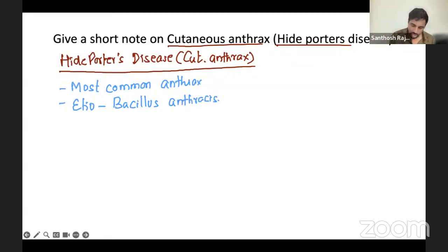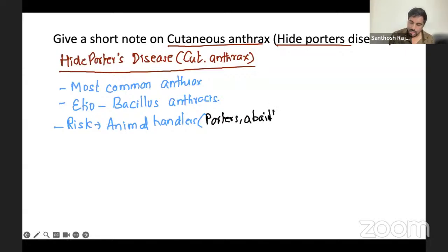Now, risk. Who all are at risk? The name itself says it very clearly. Hide-Porter means those handling animals, animal handlers. Usually it's common with animal handlers, which includes porters, abattoir workers, dock workers, butchers. Whoever is exposed to animals is at high risk of getting this. So that's the first point.